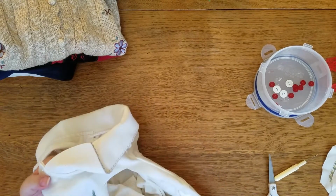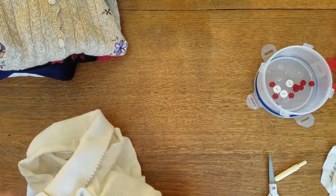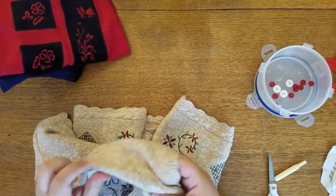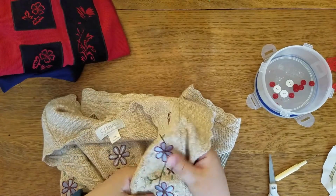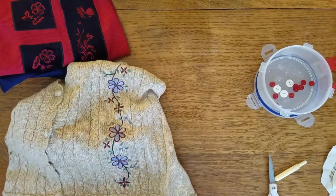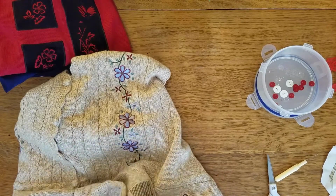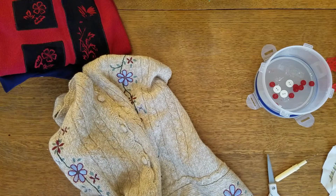Nah, this is turning out to be more work than it's worth. I might come back to these another time. Next one, it's on a sweater, but it has pretty little embroidery along there. And I think I might try to salvage these pieces to use in something. Kind of like this trim as well. Oh, and the buttons. Definitely the buttons.